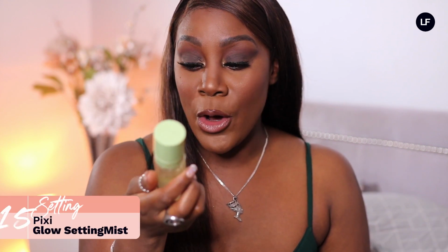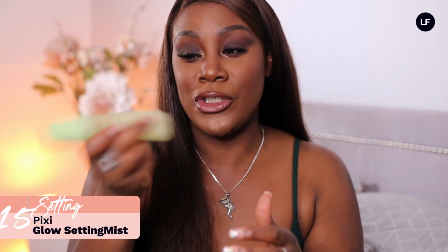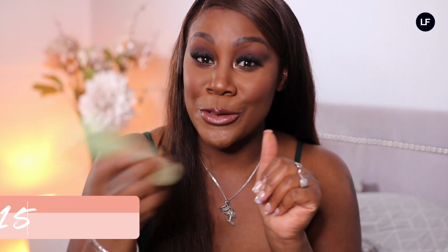And then to set my face, I'm going to go in with my Pixie Glow Setting Mist. Give it a nice little shake. It does actually have argan oil, which is good. And just spray this all over my face to set my makeup.